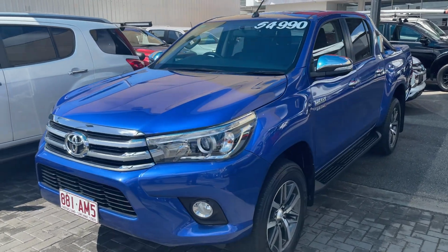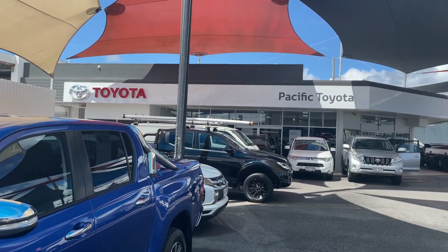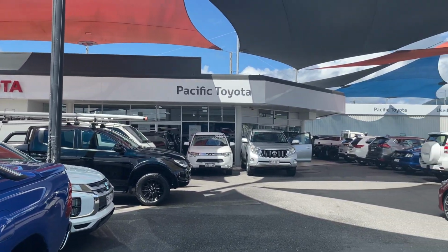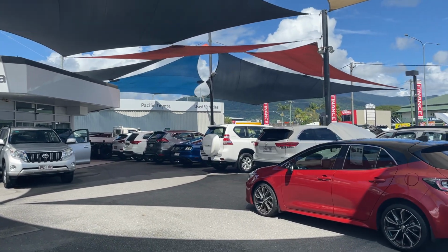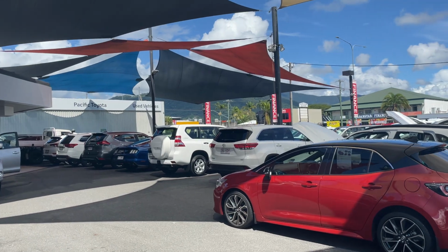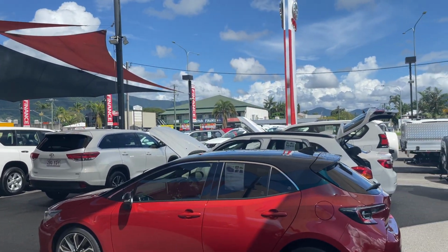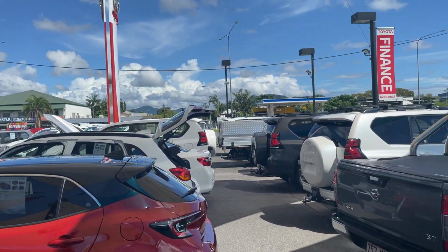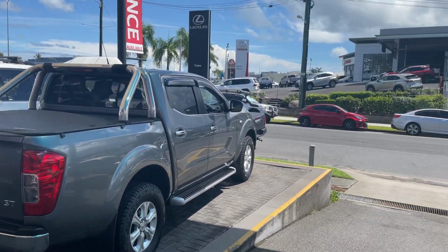So, just before I jump into the car, I'm just going to tell you a little bit about us. We are Pacific Toyota. We are one of 2 pre-owned sites here in Cairns, North Queensland. We have over 200 cars in stock at any given time. One of the largest heavyweight dealer networks in Australia. We're top 6. All the vehicles you see here we can finance. We can offer all different types of finance for you. We take trade-ins on all different vehicles as well.